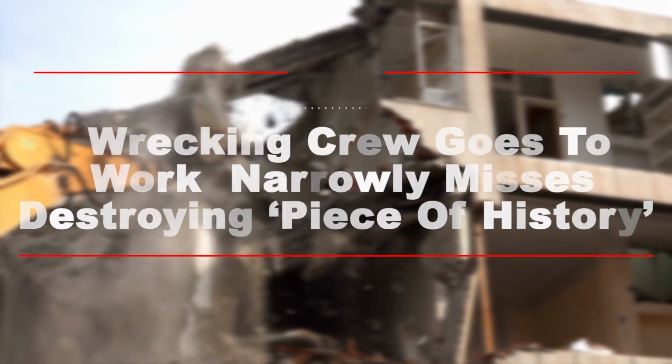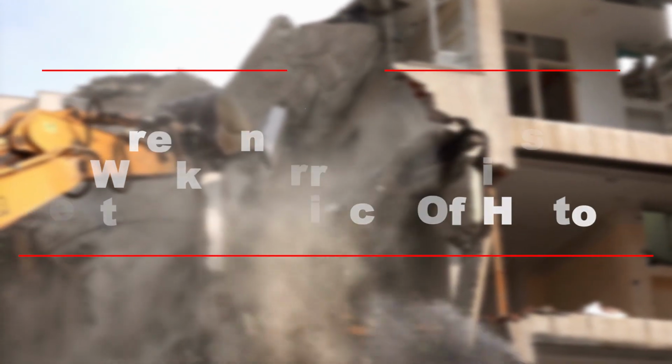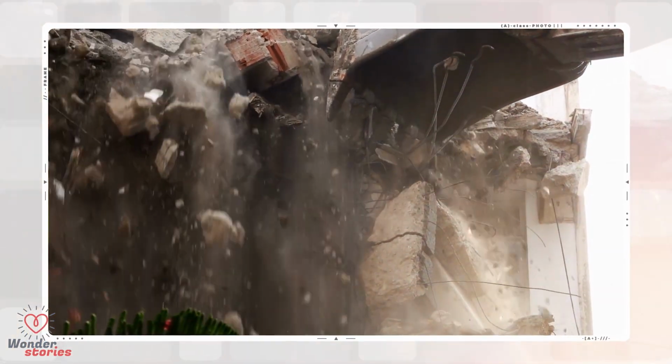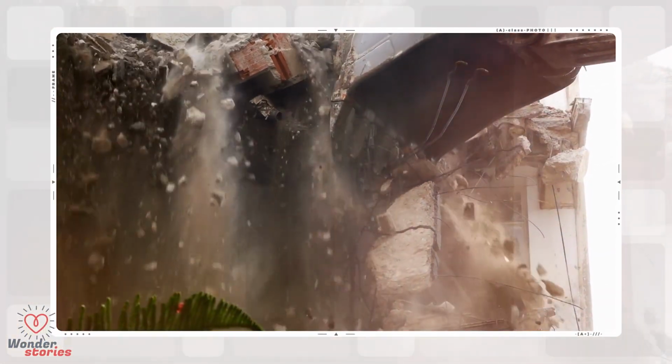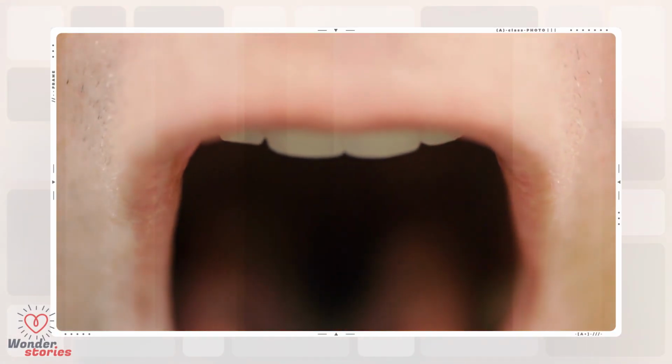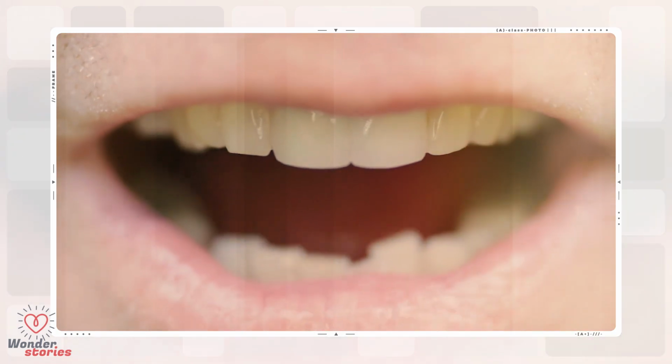Wrecking crew goes to work, narrowly misses destroying piece of history. It seemed like just a routine demolition for the crew. But as the crane readied the wrecking ball to swing at the old house, the operator suddenly heard screaming. A worker on the ground was waving his arms for him to stop, but the lever had already been pulled. The operator's eyes widened when he realized what he'd done.